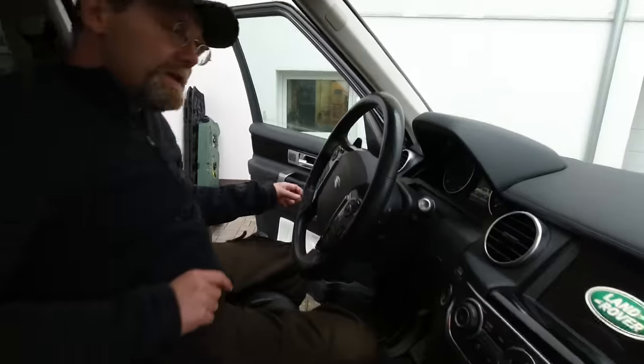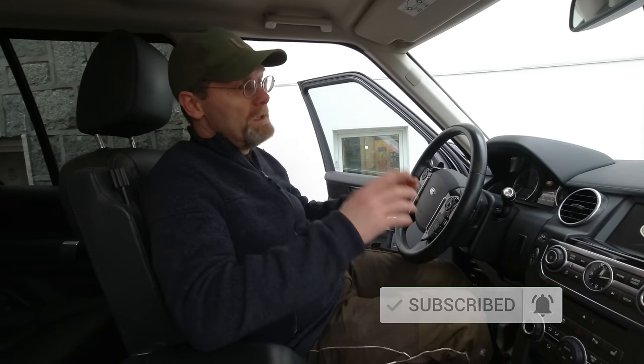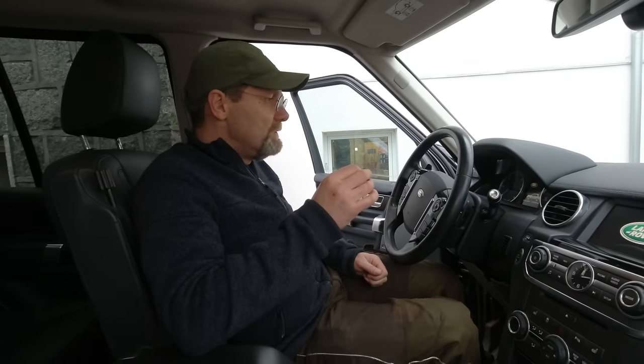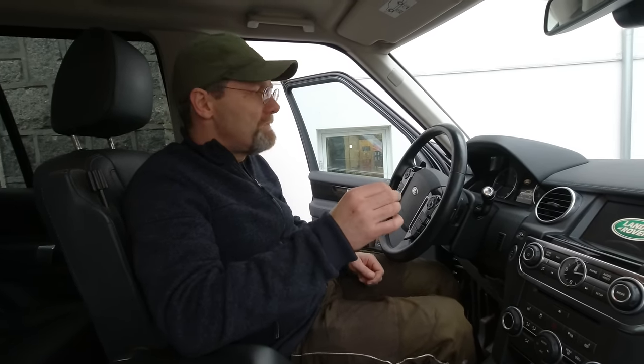Let's check out the interior first. I want to tell you guys something about a Discovery 4, to understand the trim level and what really is standard and what is really an option. If you go to a dealer and look at this car, they tell you, oh, it's fully loaded, it's got everything and it's an HSE and so on. And no, it's not. There are a few unique small things you need to know when you check out a Discovery 4. The outside trim level, this one is an HSE.